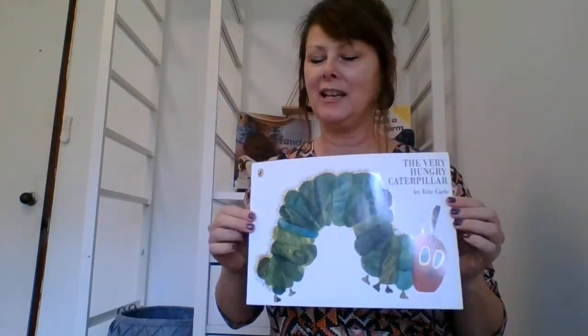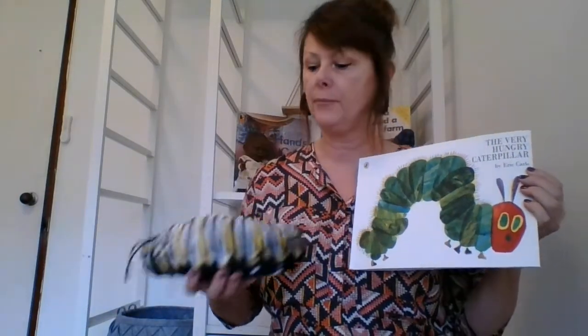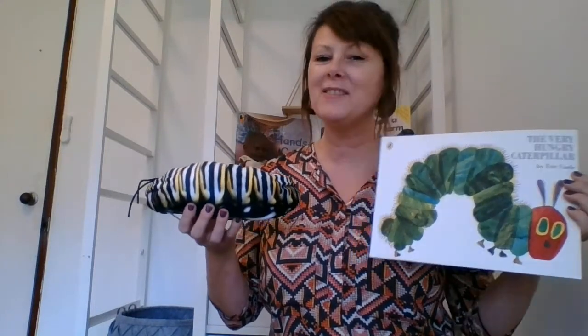So when you do read stories to children, remember to revisit the story so that children can really consolidate that learning. And now one way to do that is to then introduce something else that connects with the story. And this here is my very hungry caterpillar puppet.